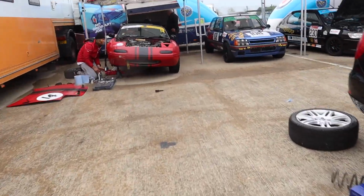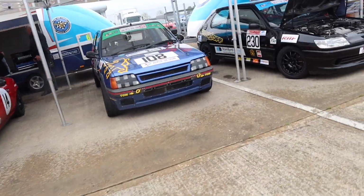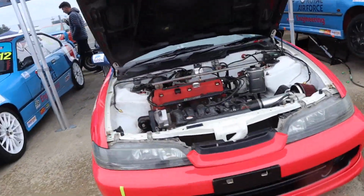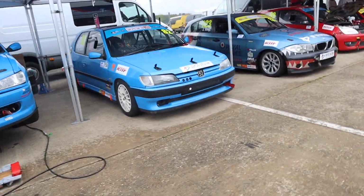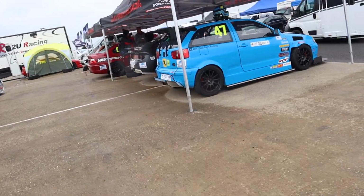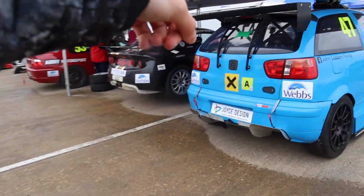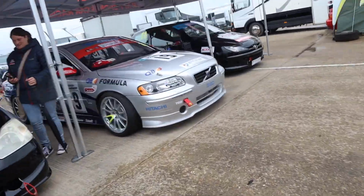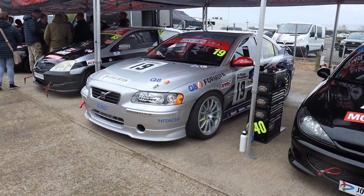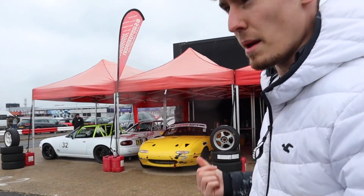Oh, wow. Oh, the DC2. DC2. Jeez. Which one? The Ibiza. Oh, he got rid of the SEAT badge and put a brake light thing. That's so cool. Jetta. Oh, that's so sick. Oh, the Volvo looks wicked. That looks absolutely wicked. Well, I was just saying, the MX-5s look lovely.